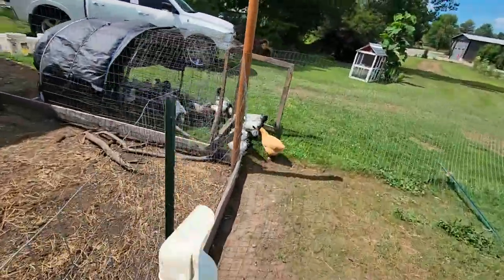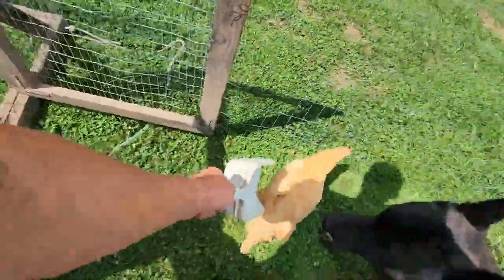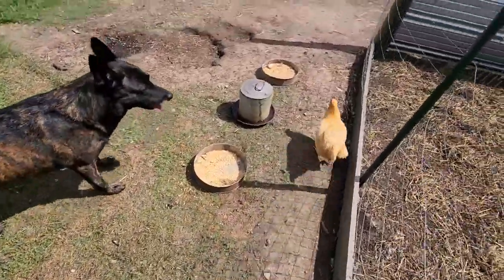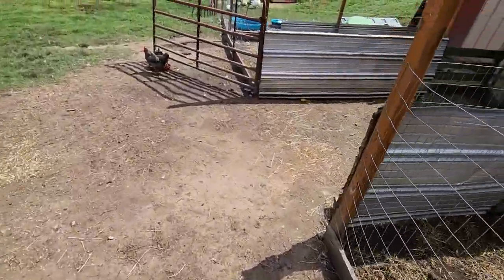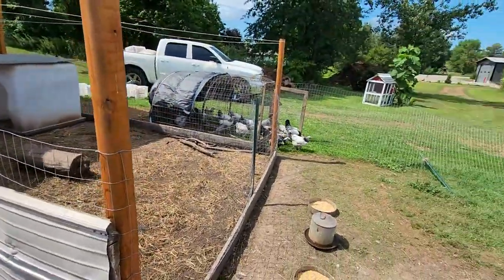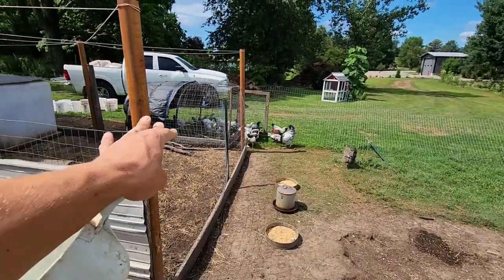Now, Dizzy, don't you freaking... Oh, Dizzy. No, you stay out of there, Dizzy. What's your problem, girl? Why are you going right into their pen? You don't live there anymore, Dizzy. Just give them some space. Oh, geez, I can't have the old ones breaking the line of defense.